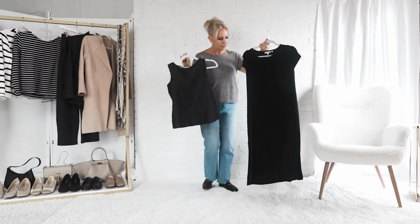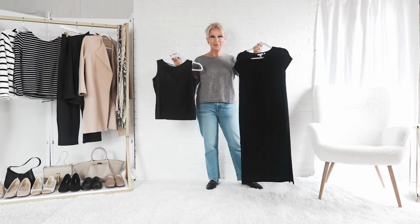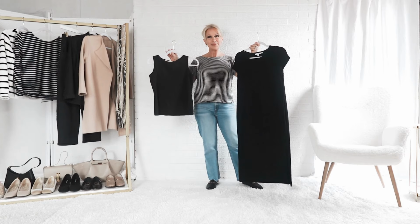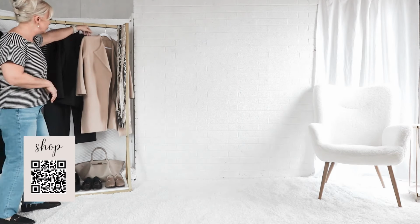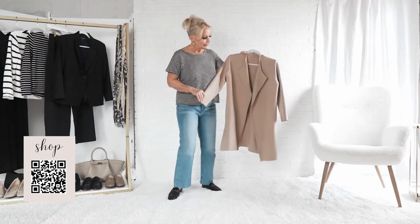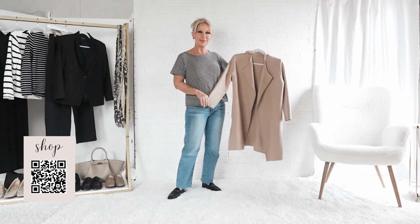As always, I pack a layering tank, and then I chose this wrinkle-free travel dress as well. I also chose this striped t-shirt that I can wear with jeans. I can also wear with pants. Here I'm going to pair it with the coat again for warmth.